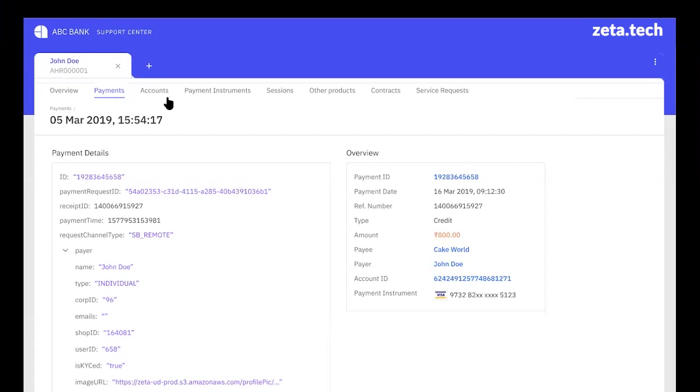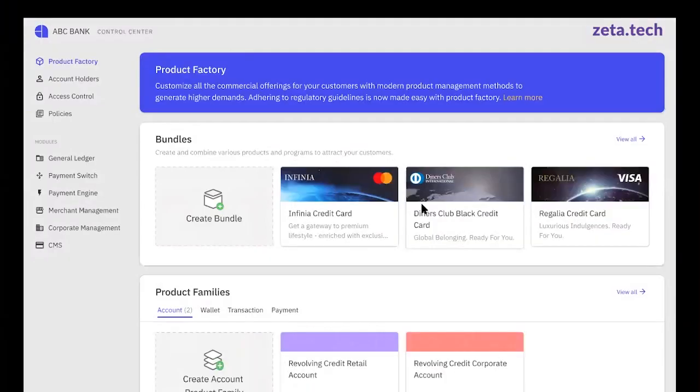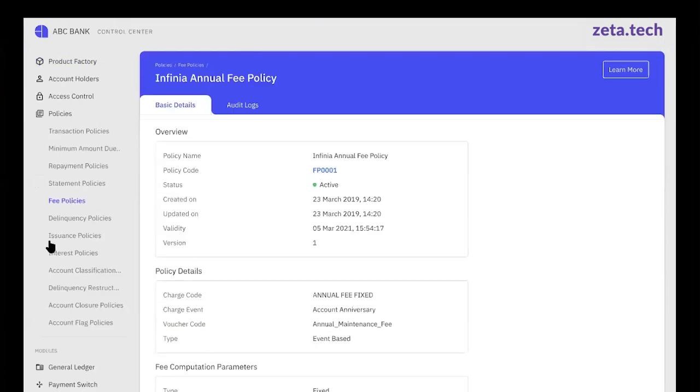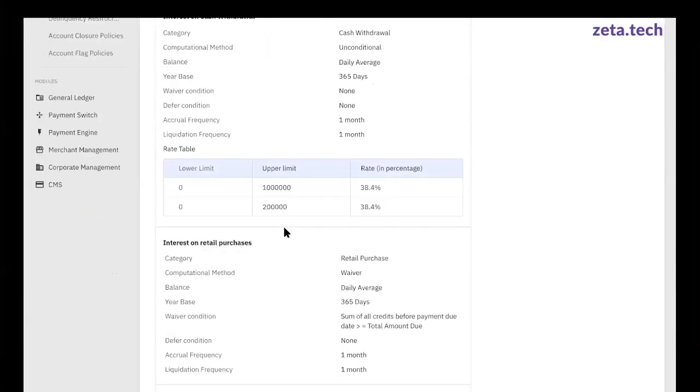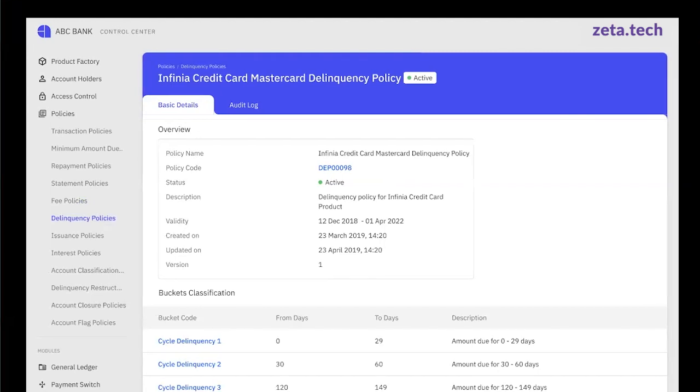Your product managers can log into our control center to create different card products and manage their program parameters and policies, such as fee policies, interest policies in terms of APR configuration, delinquency policies in terms of delinquency cycles, and so on and so forth. That's a wrap on the demo, folks.